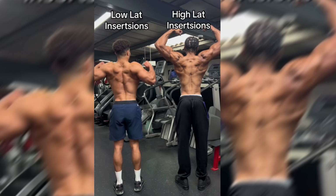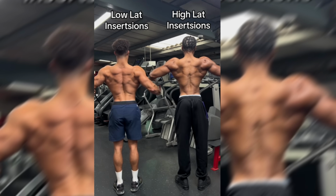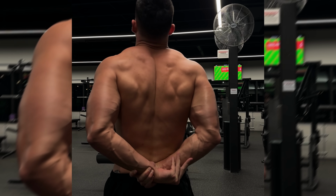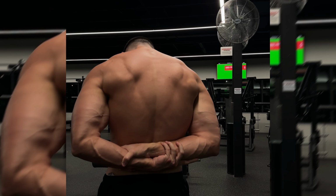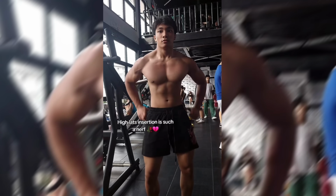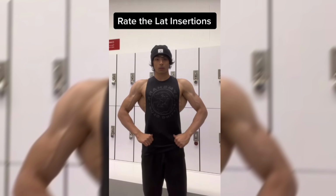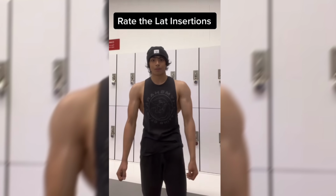And I think you can quite obviously see that low lats just makes your back look bigger overall. I don't think there's anything quite wrong with high lat insertions though. I think one advantage of having high lat insertions is it can make your waist look thinner. But when you do that sort of front lat spread, you're not going to see the lats coming through as good as if you had low lat insertions, where you'll see those lats popping through behind you.